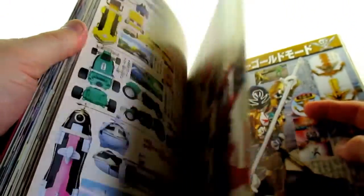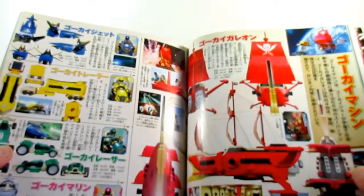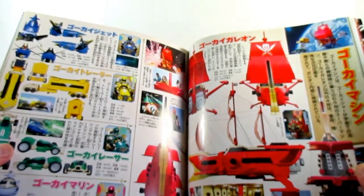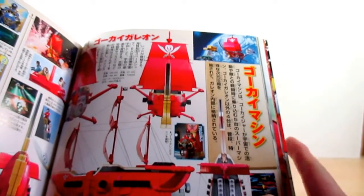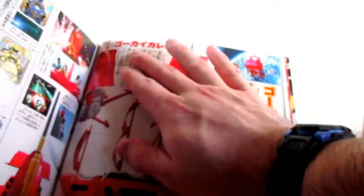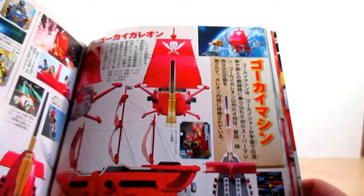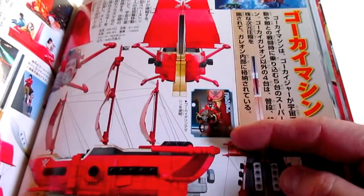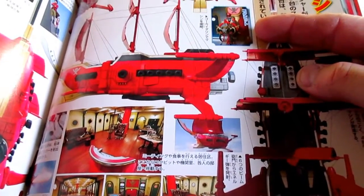On the next page, pages 22 and 23, here are the mechas, and they are known as the Gokai Machines. But on page 22, here's the Gokai Galleon. I love the Gokai Galleon. A lot of kanji explaining the size of the Gokai Galleon and so on. And then showing the cockpit where Gokai Red is in. And then, you know, just nice front, back, side shots.